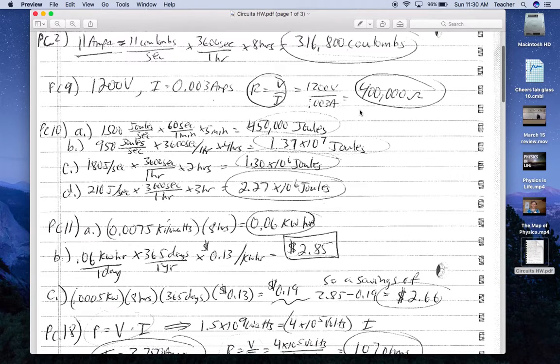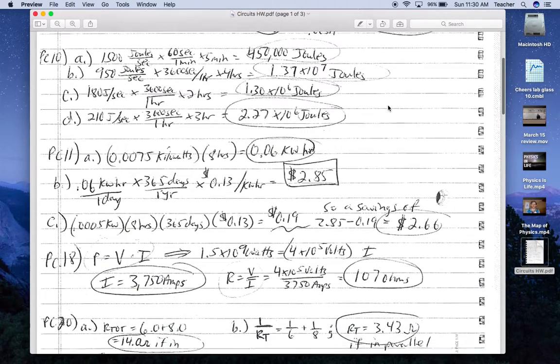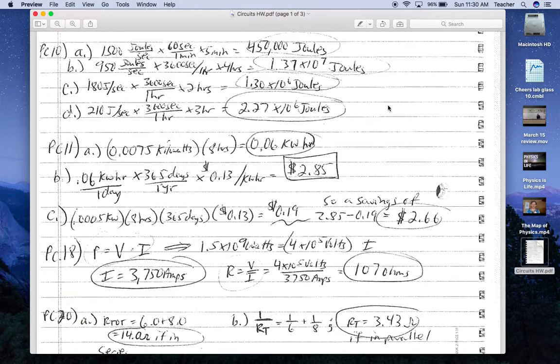For PC9, it's asking about the resistance of a taser. So it's asking, or actually the resistance of a human body. Well, if a taser can cause 0.003 amps to go through the body, 1200 volts would be the voltage impressed across it. I can use Ohm's law rearranged. R equals change in, or potential difference, divided by current, and I get about 400,000 ohms. And that's the same order of magnitude as we've seen when we've done those experiments in class. Not with tasers, but with a multimeter.